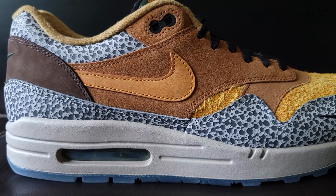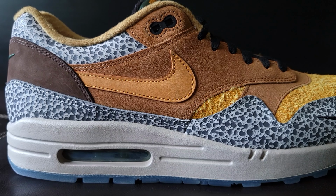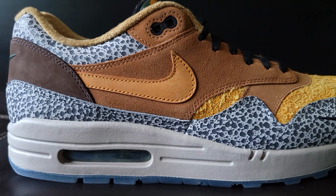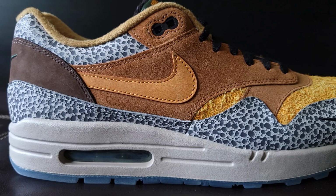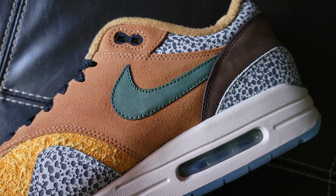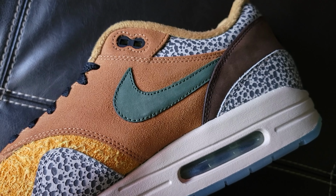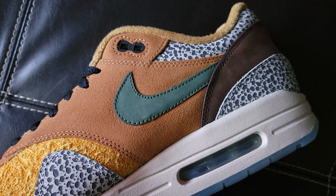One of the things it was most known for was the different colors of the checks. You had one color on the outside and another color on the medial side of the shoe, and it just added to the contrast that this sneaker had in colors. They all fit together.